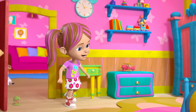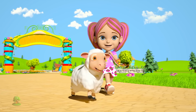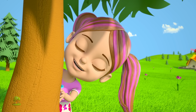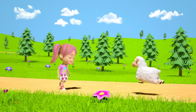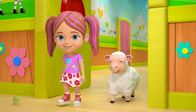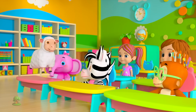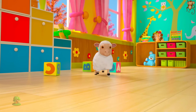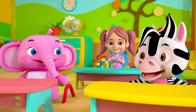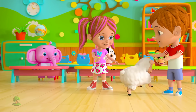Everywhere that Mary went, the lamb was sure to go. It followed her to school one day, which was against the rules. It made the children laugh and play to see a lamb at school.